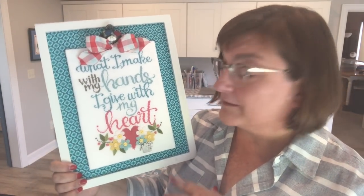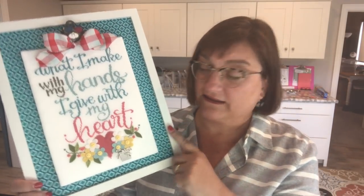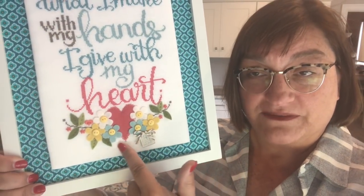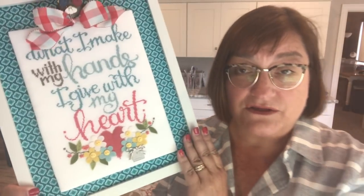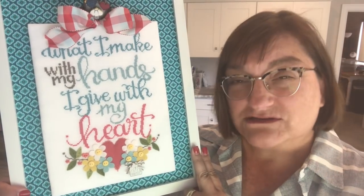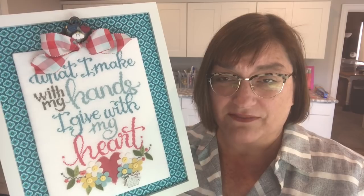But this is what I'm going to do a little tutorial on. The reason why I took it to market is because, you'll notice, this is a lot of Woolfelt here at the bottom. A lot of this comes from an accessory pack that comes with the design. And I want to talk to you a little bit about how to do the Woolfelt. I don't want you to be scared by the Woolfelt.